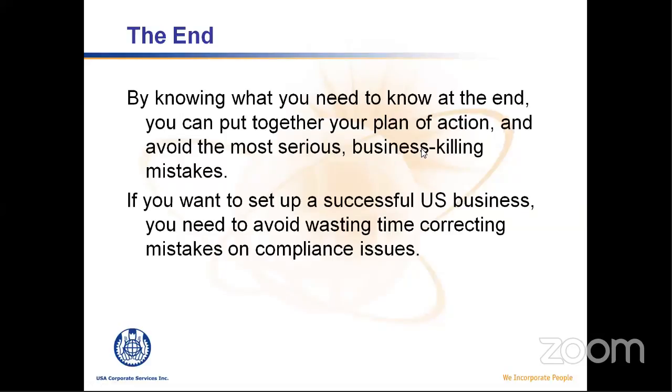So let me wrap up by saying, now that you know what you need to do to a large extent, and the recording will be available soon, so you'll be able to review, for example, the whole chart from the very beginning, we'd like you to start from the end and work back. That way you can avoid the most serious business-killing mistakes. If you want to be a successful business, you don't want to be worried about compliance any more than you have to. That's one reason we recommend, for many people from outside the country setting up a U.S. company, to go into Mrs. Walsh's class. She's very strict. Yes, she'll hit you on the wrist or on the back of your hand with a ruler. It hurts a lot. So you follow the rules.